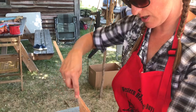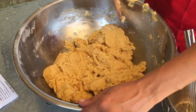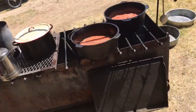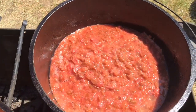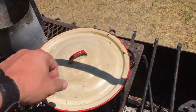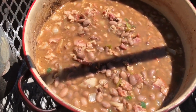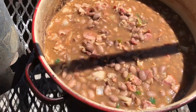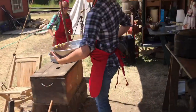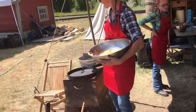What are you doing, Kel? I am mixing the topping for the strawberry rhubarb cobbler. It's going to be amazing. We've already got the strawberry rhubarb mix cooking, and our topping will just go right on top there. We got our beans. Look at those beans. There's jalapenos and green chilies and bacon and onions.